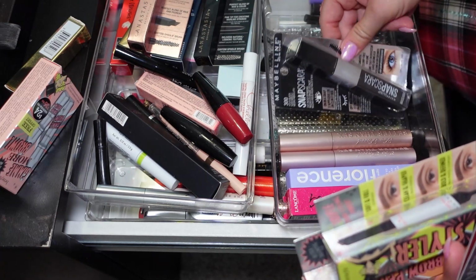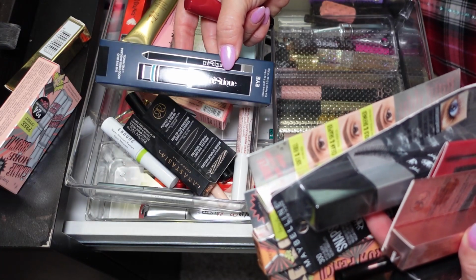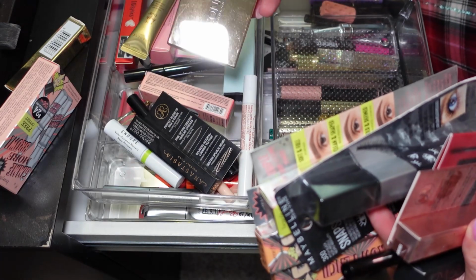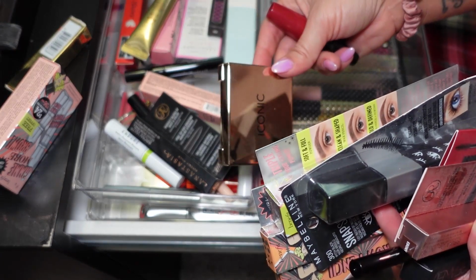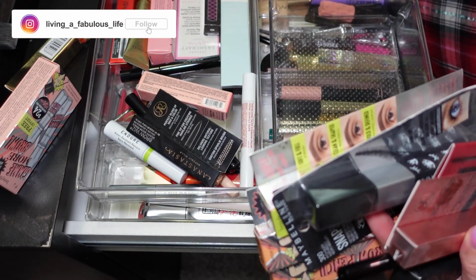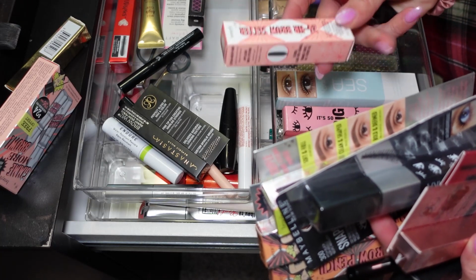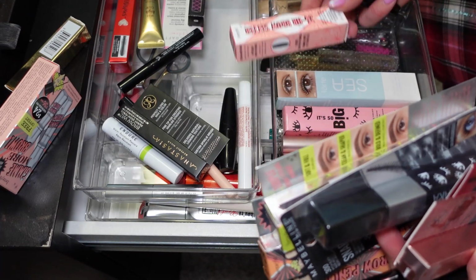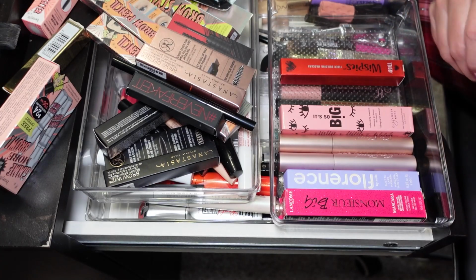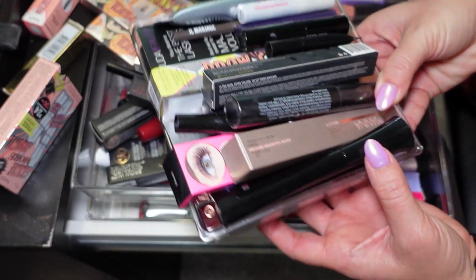I don't think I ever got to use this one. This one I'm gonna pass on. I like it, but I've had it before. Oh, the Soap Brows. I used it once or twice. Another Big Bang, really good. Oh, how do I have 2 of the brow setters? I love this. This is one of my go-tos, so I have to keep it. I might just take it out of its box because it takes up too much space. And then I do have this as well.